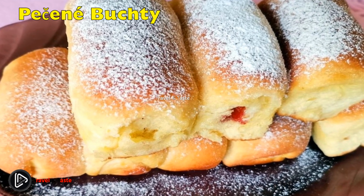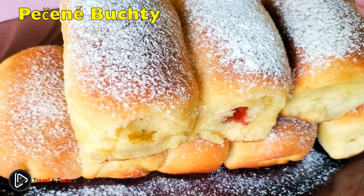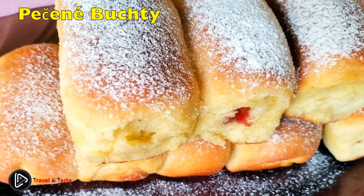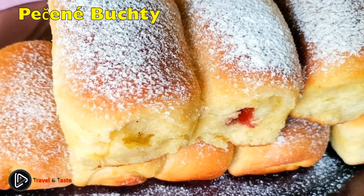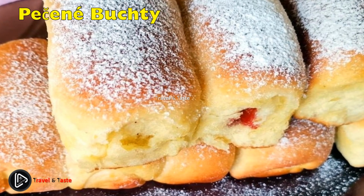This leaves the middle dough unexposed and soft, and the top a bit more cooked and hard. After baking, the buns are powdered with sugar, separated, and eaten individually. In Slovakia, buchty are a classic dessert served by grandparents, mainly because they are quite difficult to make and require a lot of practice to get them just right.